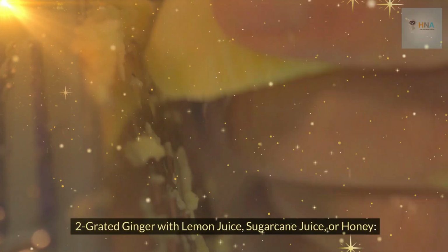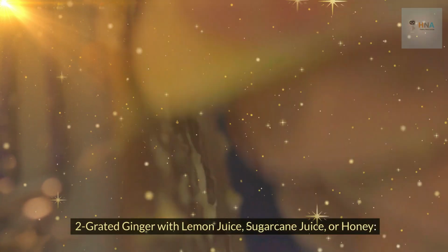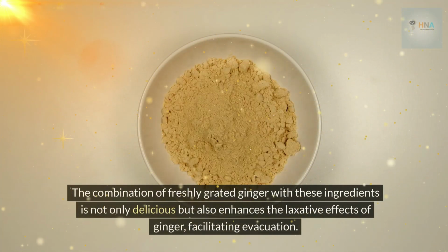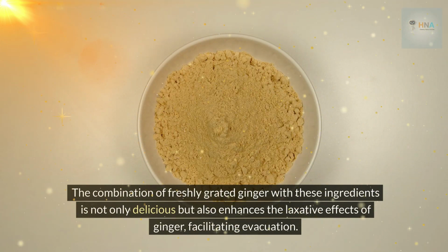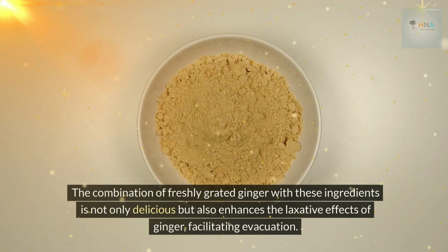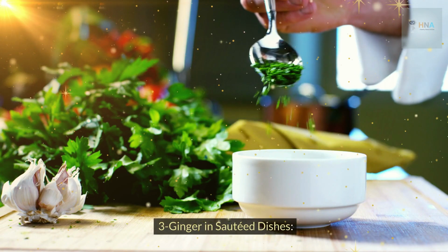2. Grated ginger with lemon juice, sugarcane juice, or honey. The combination of freshly grated ginger with these ingredients is not only delicious but also enhances the laxative effects of ginger, facilitating evacuation.